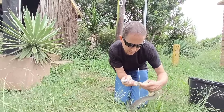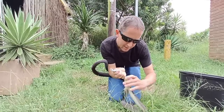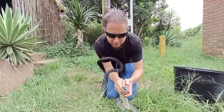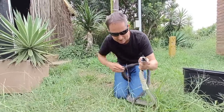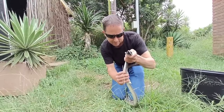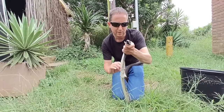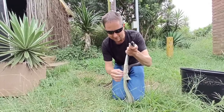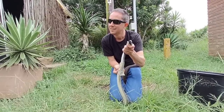I just got to get this section and then I'm away. See how easily it's coming off? Still don't know why she couldn't do it herself. Yeah, I know, but because I'm going to go and release her somewhere unfamiliar to her, I want her to be able to see properly and have all her senses. Be able to look out for predators and danger.